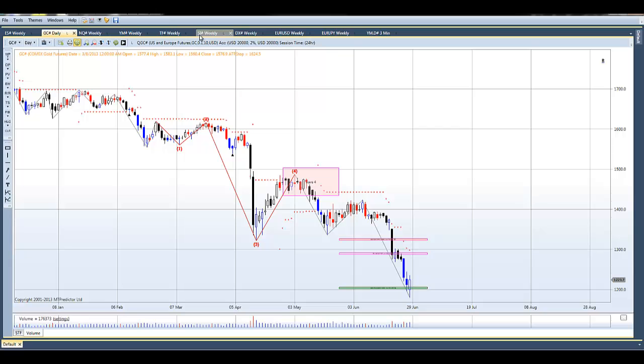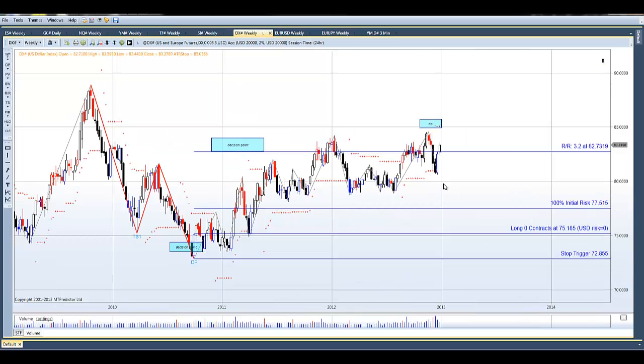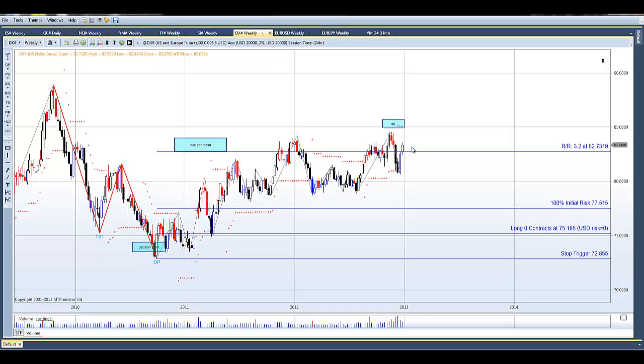All right, so let's move on. The dollar index, again, has got a little pop on Bernanke comments there. This target obviously has been hit. It's in that resistance level though, and then your next resistance right around that 85 there in the dollar.